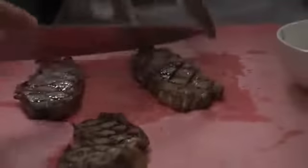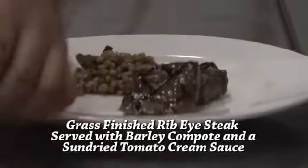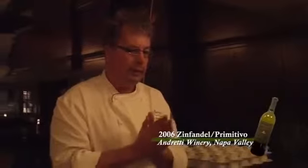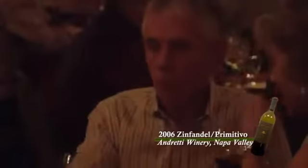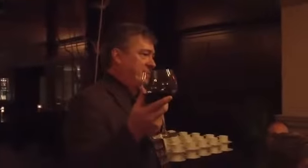This beef is absolutely incredible. It just melts in your mouth. We're going to be serving it with a mushroom and barley compote with a sun-dried tomato cream sauce. And the wine, when I tasted this wine, the Andrade, we tried another one just before this one, and once you drank this one, it was spectacular. Absolutely spectacular. This wine is a Primitivo Zinfandel.